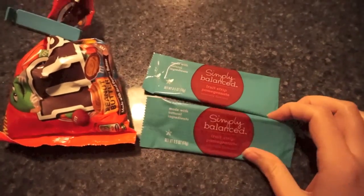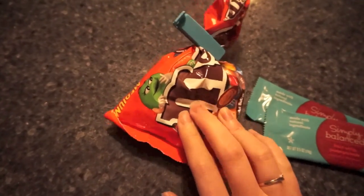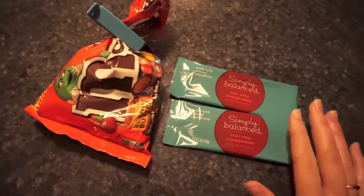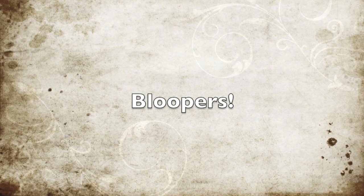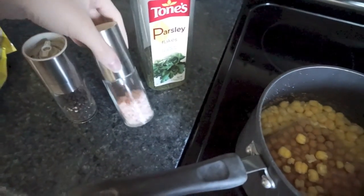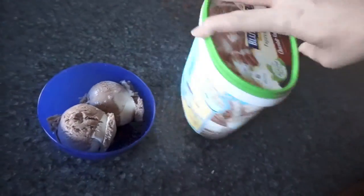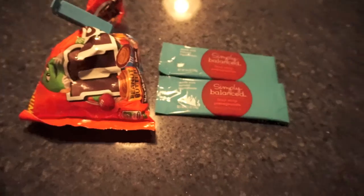Instead, I'm gonna go for these pomegranate fruit strips and some of these peanut butter M&Ms. So I'm gonna have some tart and sweet. Salt. I've got some pink lemonade. It doesn't have very many things in it. Let's see. The olives were really salty.